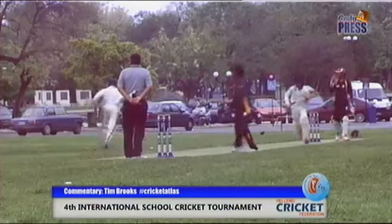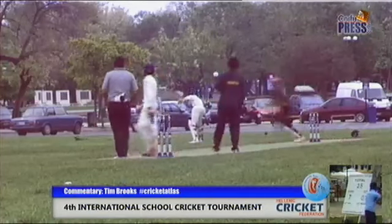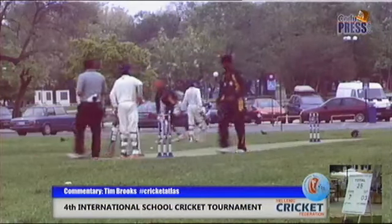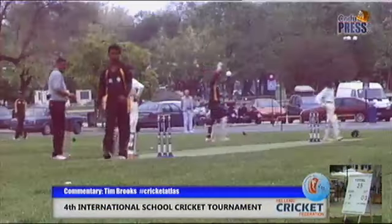Cross bat shot, that's been fortunate there. The batsman just cleared the outfield, but there wasn't really any conviction in that shot. Just got enough on it to clear the ring of fielders.